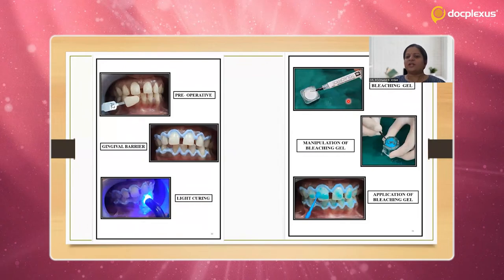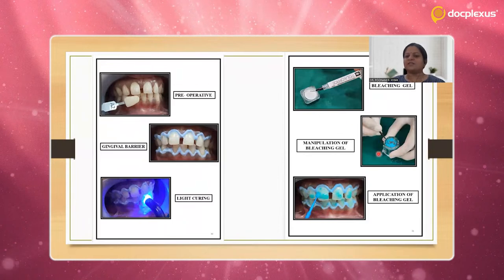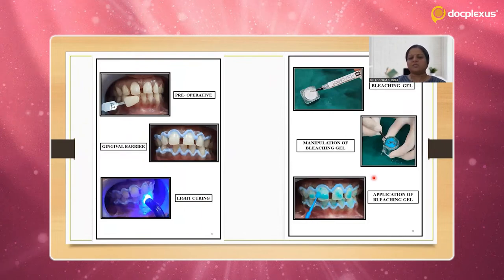Followed by which, the bleaching gel that we are expecting to use should be manipulated according to the manufacturer's instructions. It could be either in a powder liquid form or it could be in a tube form which can be directly dispensed by your applicator tips onto the tooth surface. So this is how we see that this particular agent was supposed to be mixed in the powder liquid ratio. With the applicator tip it is mixed and this gel is applied on the tooth surfaces. And it is allowed to stay on the tooth surfaces depending on the manufacturer's instructions for 10 to 15 minutes or 15 to 20 minutes. Now the gel can be left on the tooth surface as it is or it can be activated with the help of a light.